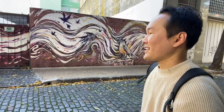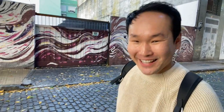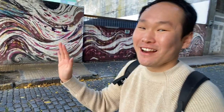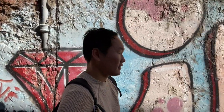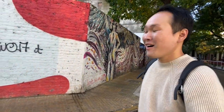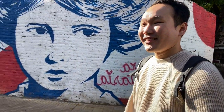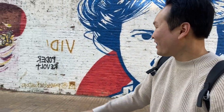I literally feel like I can get lost in these cobblestone streets for days. There's so much to stare up and look at. My eyes are jotting around all the time. Look at this stunning mural just off the street. And then the whole thing just wraps around. This neighborhood is so cool.